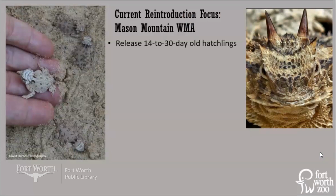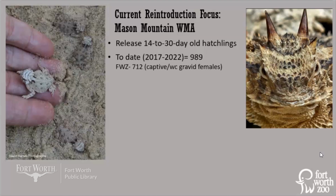To date, we've released 989 hatchlings at the WMA, and 712 of those came from Fort Worth. We bred those. We have bred over 1,000 horned lizards ourselves. And then we also have brought in some gravid females and hatched those eggs.